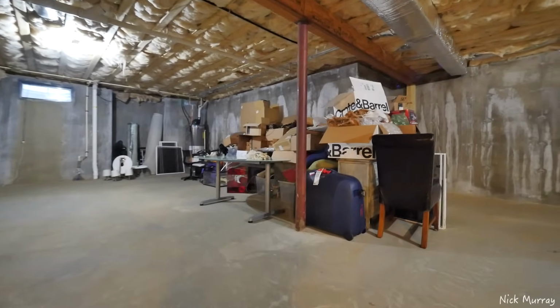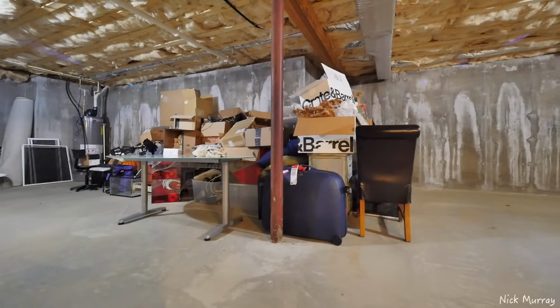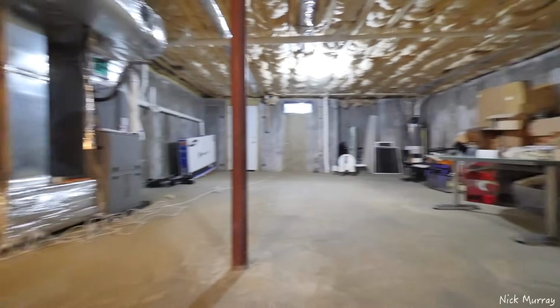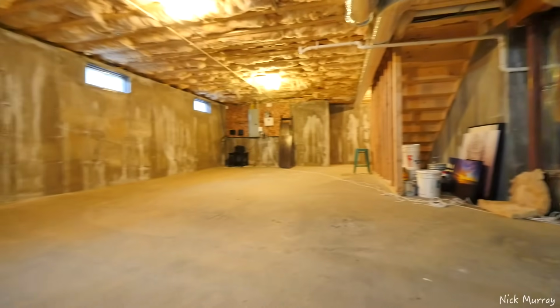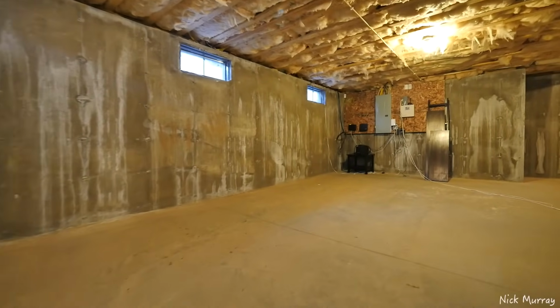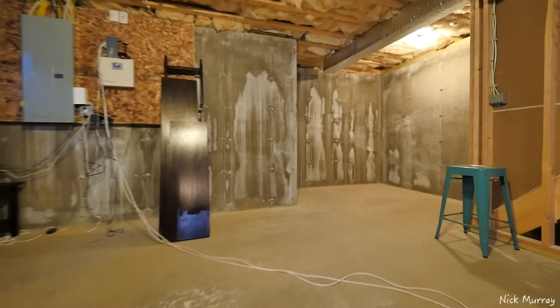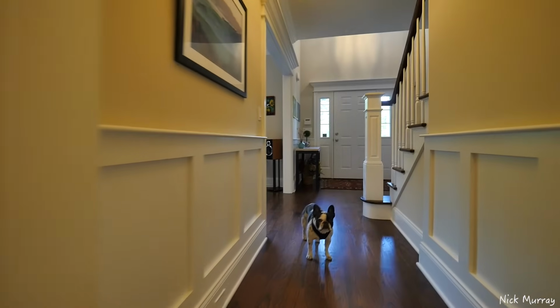And of course this is where I just store a lot of my crap that I am slowly putting on Craigslist and getting rid of. So yeah, the basement's interesting in that it's just so huge and so quiet and so kind of warm, of even temperature year round. So it's going to be a great room to do up at some point. So back upstairs.